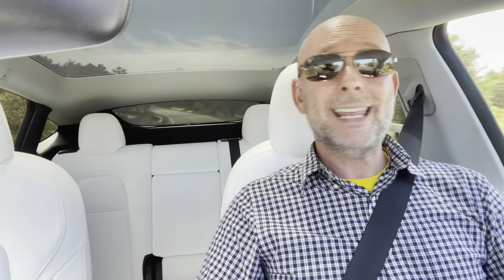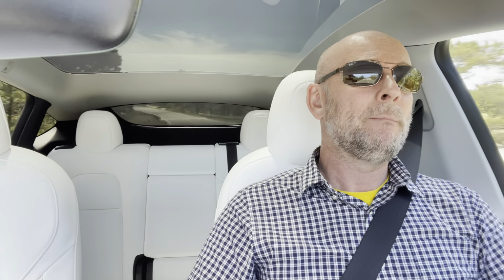I love that this is a performance car. I love that I hit that accelerator and I punch it and this car just goes and blows off everyone's doors. And I don't even have the performance version. Like, I can't even imagine how amazing that would be. So I love so much about this car.